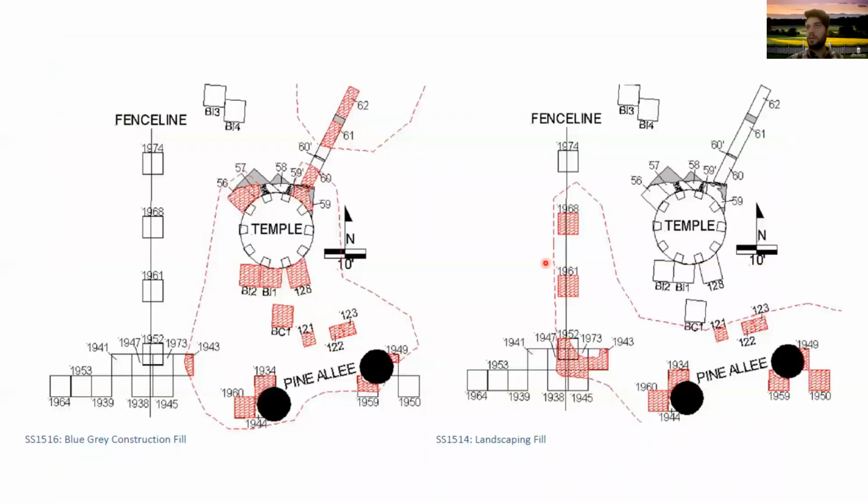You'll notice here, hopefully my laser pointer's still there, yep. Downslope from the temple, there was a disconnected area of blue clay fill that was found. And also the blue clay showed no evidence of mixture with the red clays. They were solid fills. What I'm thinking is that these layers of soil were separated by their characteristics, staged in piles, much like landscapers will do today, for the specific purposes or qualities of that soil.